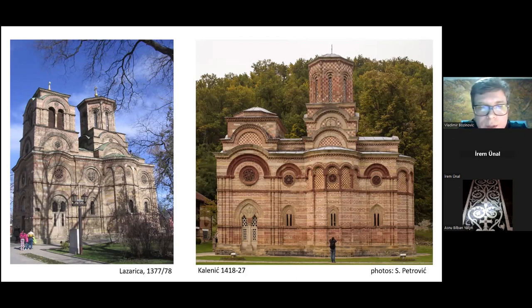The other church is Kalenić. Kalenić was built several decades later under Bogdan, who was a very prominent figure at the court of Despot Stefan Lazarević, son of Prince Lazar Hrebeljanović. And here, for example, you can see the very rich, very elaborate decoration on the facades of these two structures.